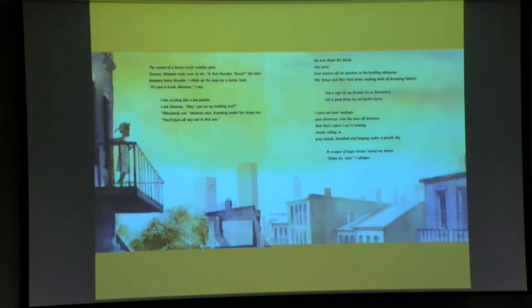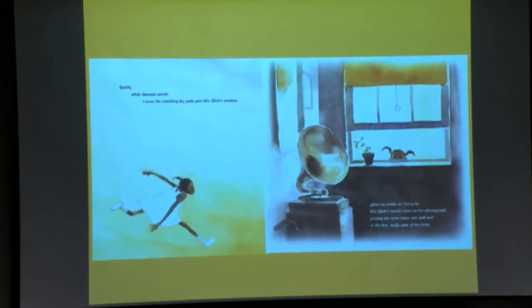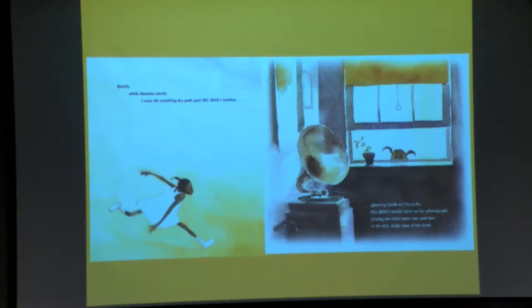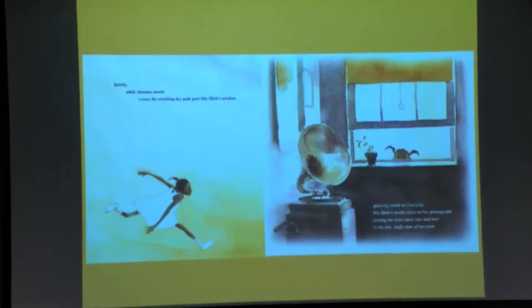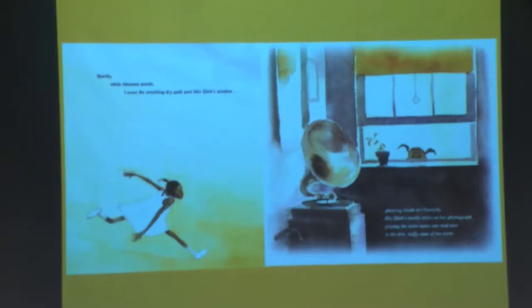I stare out over rooftops, past chimneys, into the way-off distance, and that's when I see it coming, clouds rolling in, gray clouds bunched and bulging under a purple sky. A creeper of hope circles round my bones. Come on, rain, I whisper. Quietly, while Mama weeds, I cross the crackling dry path past Miss Glick's window. Glancing inside as I hurry by, Miss Glick needle sticks on her phonograph, playing the same note over and over in the dim, stuffy cave of her room.